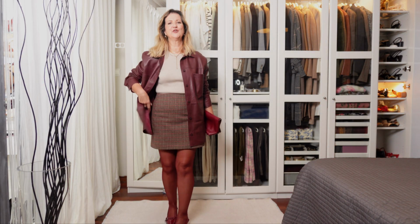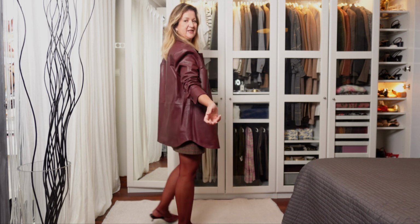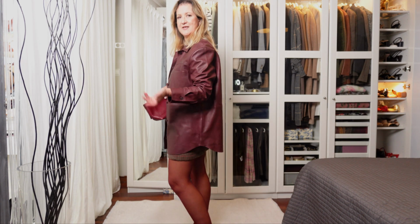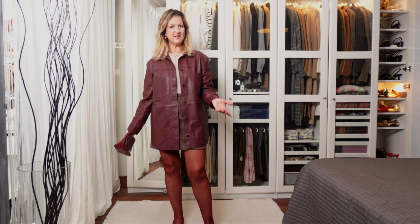This time I went for a mini skirt. It's also from Sezane. I decided to keep the same wool top. I'm wearing the Regine shirt like a jacket, so completely loose over this outfit. I think this is great to wear like a jacket, like kind of a blazer. I think this size is perfect.